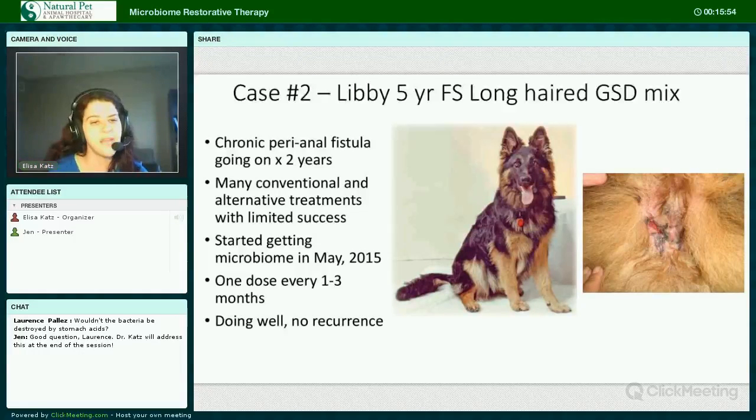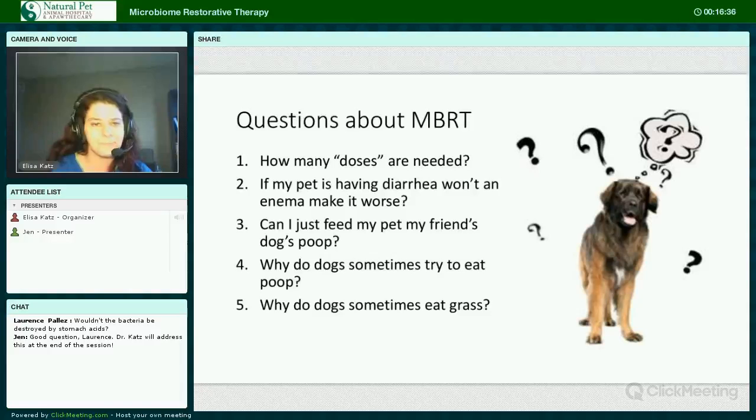Libby had had many conventional and several alternative treatments with limited success. These alternative treatments we had tried included homeopathy, herbs, and she had been on conventional antibiotics, but her problem just kept coming back. She started getting microbiome in May of 2015. She got her second dose, I think, a few weeks later, and since then, she's gotten one dose every 1 to 3 months, and she's doing well, and her fistulas have not come back. Her mom's exact words were, "You wouldn't know it was the same butt." So we're very happy for Libby.